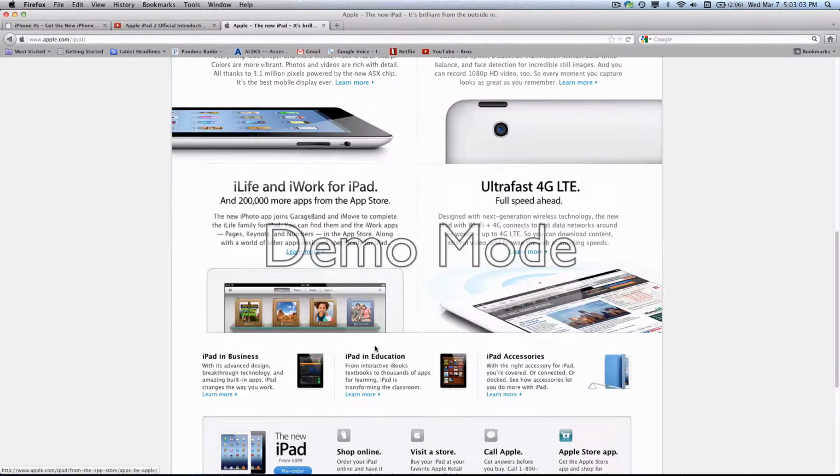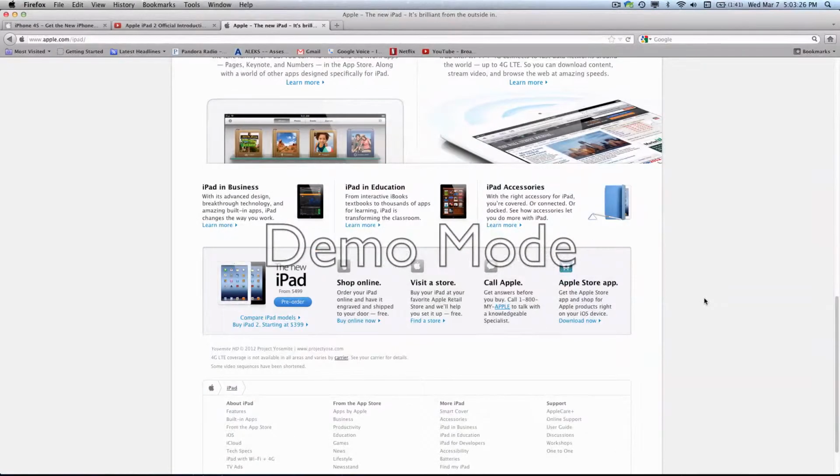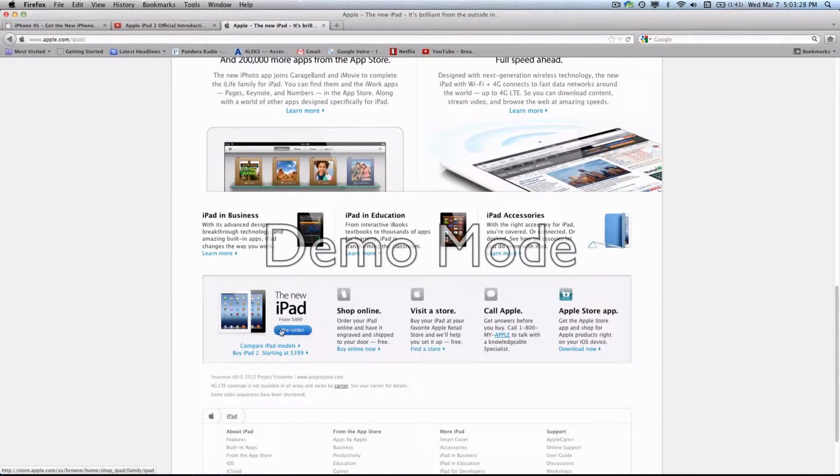So iPad and education. I'm really hoping for this to happen because, I mean, it'll be so interactive for a learner to have an iPad and learn directly from there. And then, as usual, Apple has the best accessories out there on the market. They're expensive, but they're good. They're worth it sometimes.